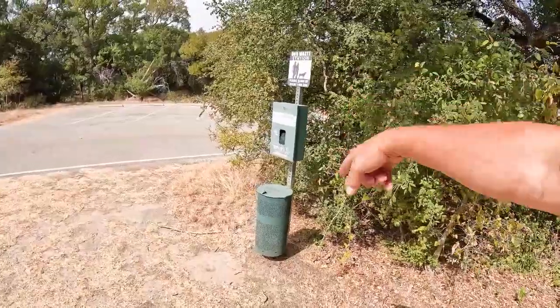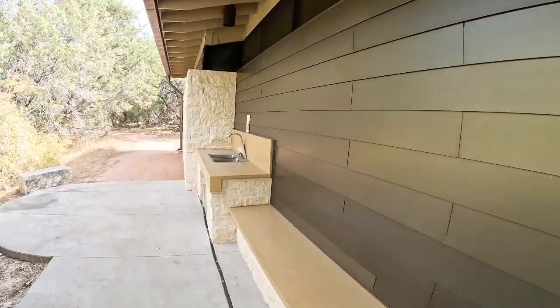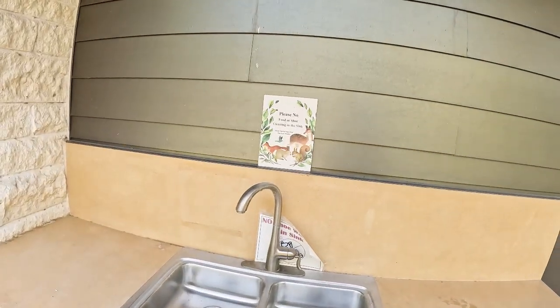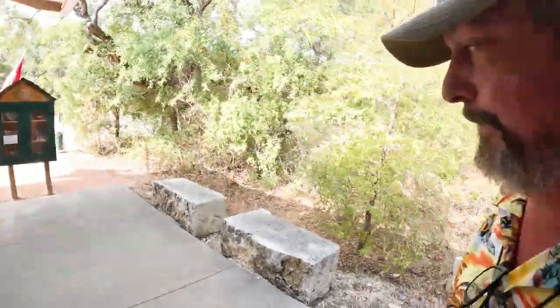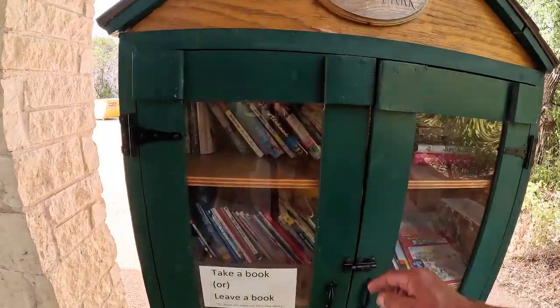Check this out. We've got a dog poop station. Please use that. They didn't use that at the last campground, and there was dog poop everywhere. Outside sink. What does that say? No food or shoe cleaning. Shoe cleaning? Must be a thing. They wouldn't be putting it there. Got a little library. Check that out.